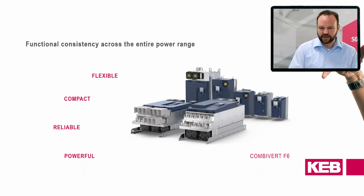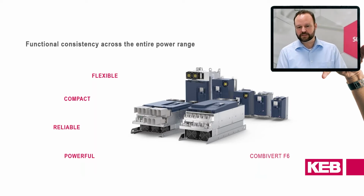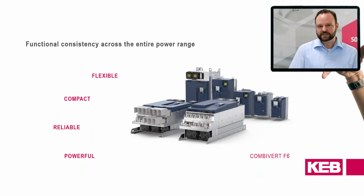Optionally, there is accessory available like filters, choke, braking resistors, and much more. This highlights our system idea and makes your life at the end easier.